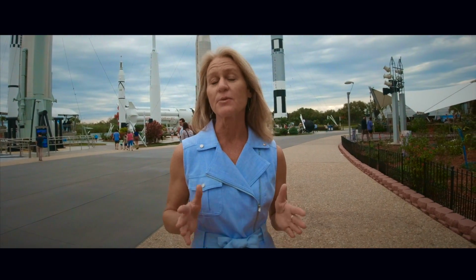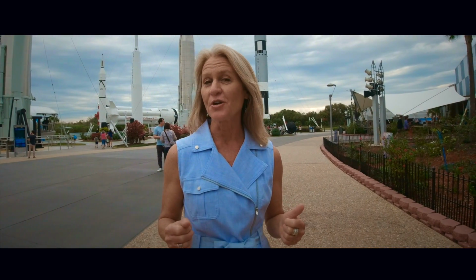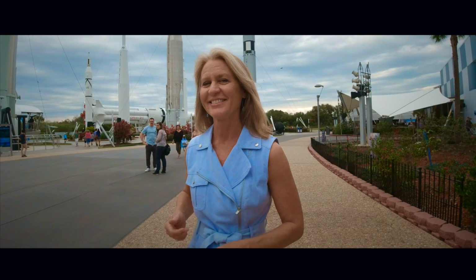Hi, we're here at Kennedy Space Center today. One of the key features of living on the Space Coast is the rich tradition that we have with space travel, and we're excited to show you about it, so come on in.